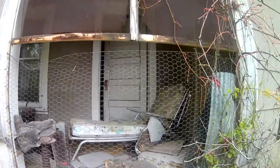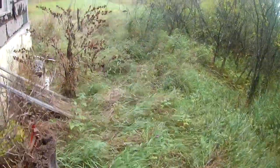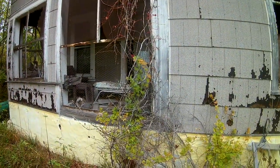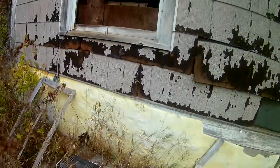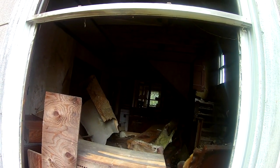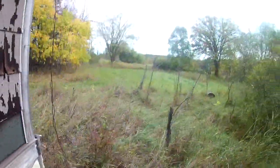Fencing here. I don't think I'd go in this one. Man, it's huge. Pretty trashed. So, doesn't look too rotty, but you know.